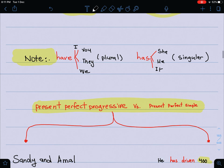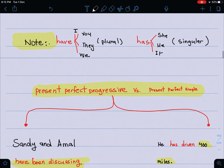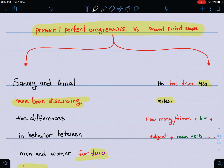Okay, so just before we move on and we continue differentiating between the present perfect progressive and the present perfect simple, there is something that I'd like to draw your attention to, which is have is mainly used with I, you, they, we, or in general with the plural مع الجمع. As for has, I use it with she, he, it, or with the singular مع المفرد.